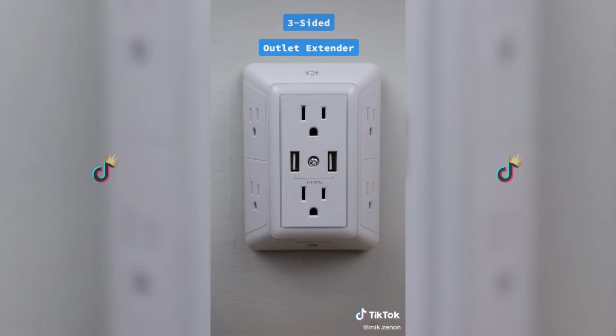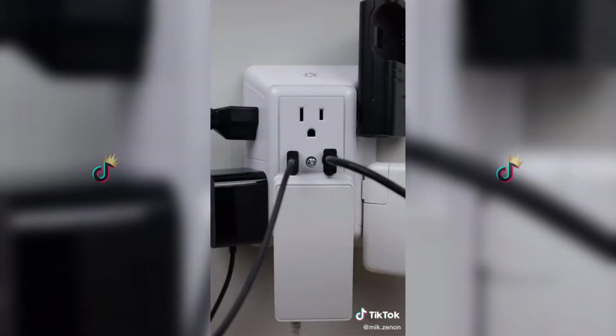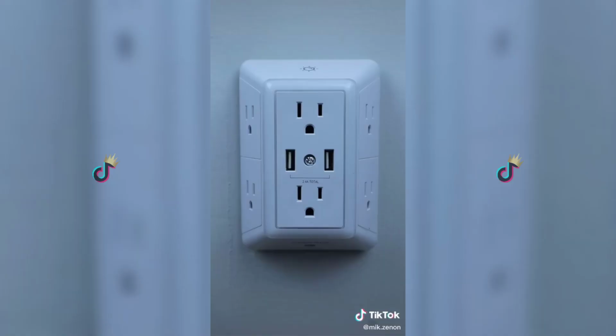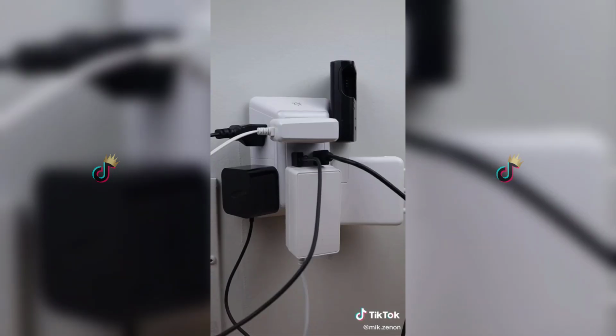Introducing this 3-sided outlet extender from Amazon. It has surge protection and USB ports, so you can power all of your devices no matter how big or wide the plugs are. And as a bonus, the outlet adapter has a nightlight as well. So what do you think? Is this a useful find or not?